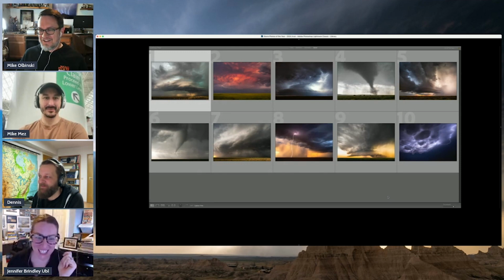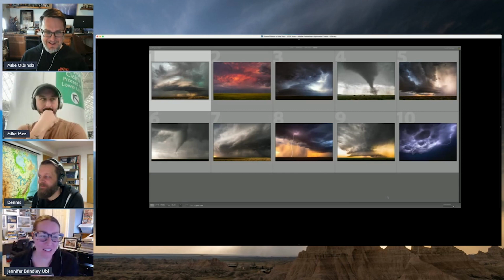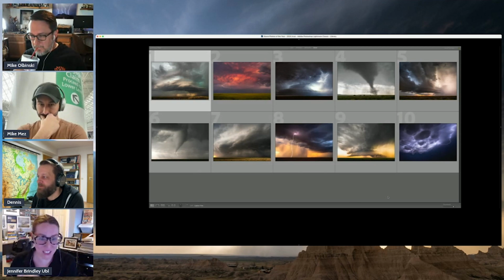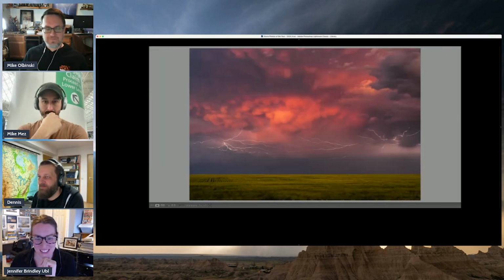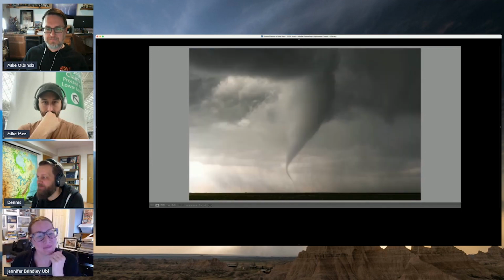And here's another gorgeous portfolio. I love the colors in this one. I really like what Mike was saying about balance. I think that's a winning element that we've seen in a few of these portfolios. I see that here as well. And in this one, I love these beauty shots of these two tornadoes. I feel like that's something that not a lot of the portfolios have. So that's something I really enjoyed about this one too.